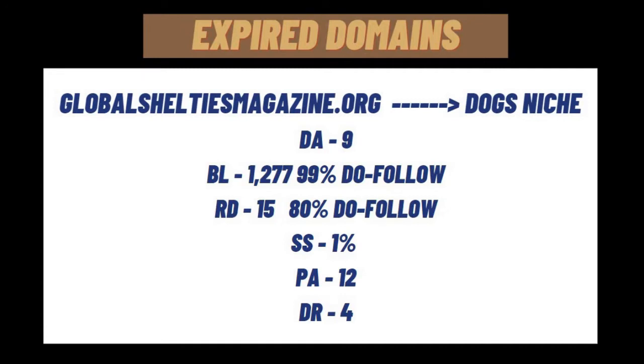It would require a lot of work for you to get your domain to domain authority 9 if you're building backlinks for yourself. It takes time to get it there, and it takes a lot of work. So be grateful for this. I mean, this is better than going for a brand new domain. And look at the backlinks: 1277 backlinks, and it's 99% do follow backlinks.